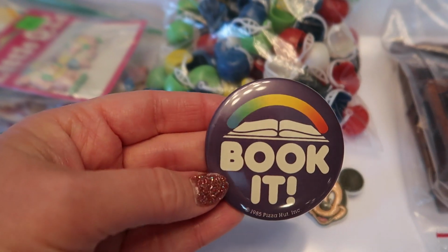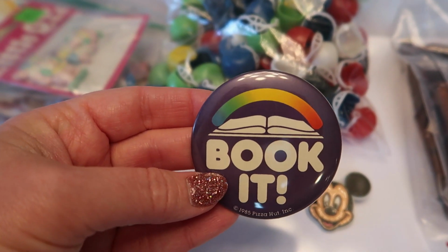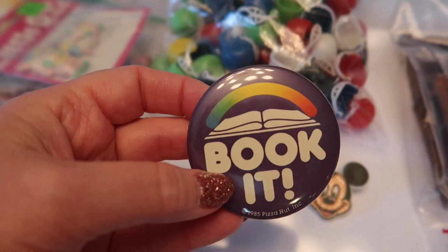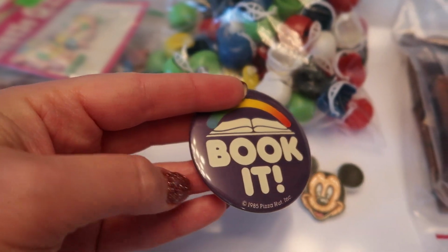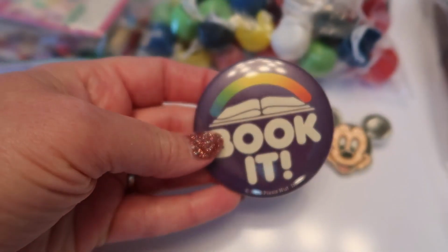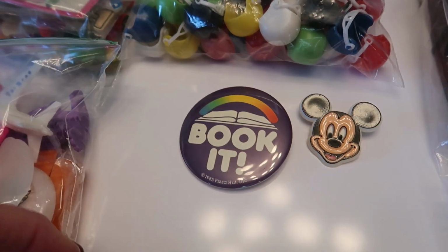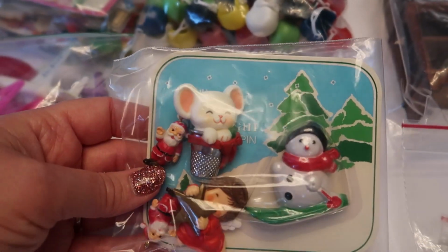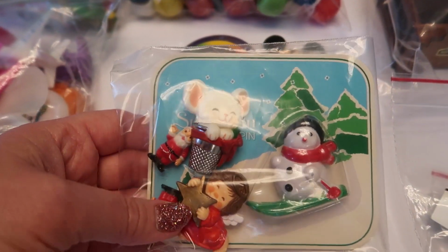Who remembers Book It? We were talking about how much I enjoyed reading in the 80s. You definitely wanted to read and earn your Book It pin. You can see here it's dated 1985 from Pizza Hut Incorporated. An authentic 80s Book It pin. How fun.